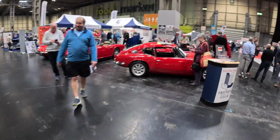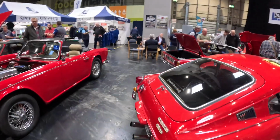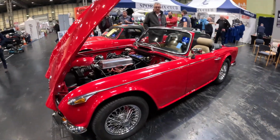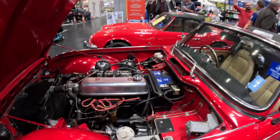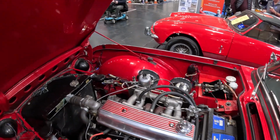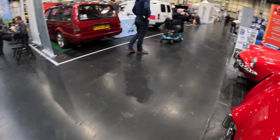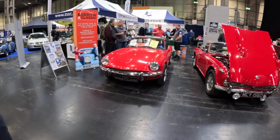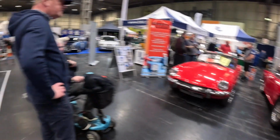So this, we did have a look at the other day, so I won't dwell on this too much. We've got that GT6, we've got the Spitfire 4, which we saw. This TR4 wasn't in here. So here's our TR4. Let's have a little look under the engine bay. Isn't that lovely? And they're all red as well, which is beautiful, because nothing better than a red Triumph. We've got 4 of them all together, which is rather nice.